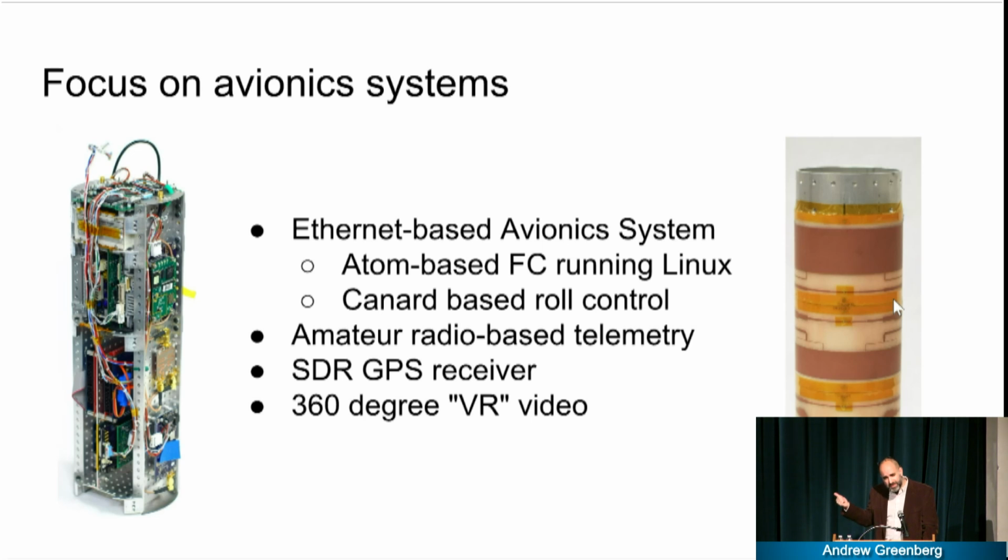So we do something that's kind of special for amateur rocketry. We don't just build the rockets. We build computers that go inside the rockets and control the rockets as they fly. And we have all sorts of cool things on board the rockets. We have cameras and sensors and control things and so on. It's all terribly interesting, but I won't talk about it tonight.